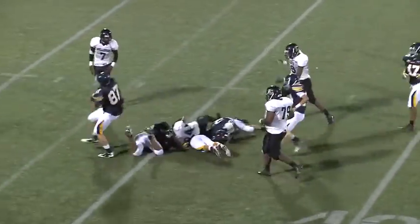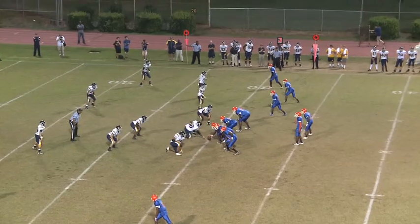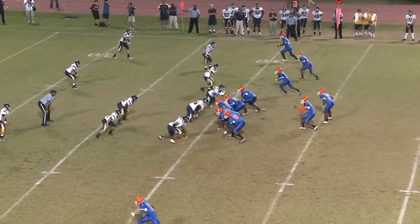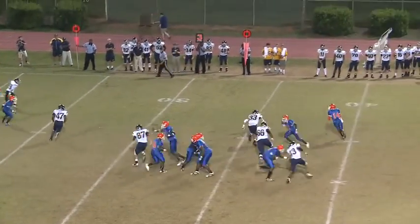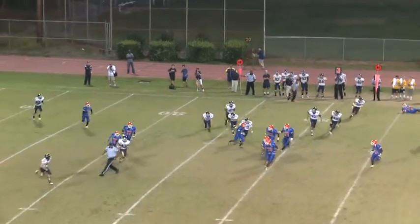Give it to another back, and he is hit in the backfield and dropped for a loss. Shotgun again. Three receivers, same formation. Three to the right, one to the left. He wants to throw, he rolls. To his right, he fires it back across the middle. It's tipped and it's intercepted by Marist.